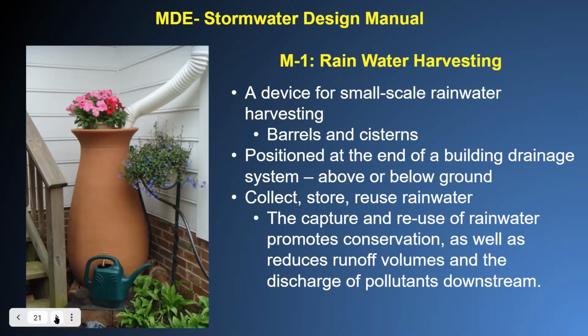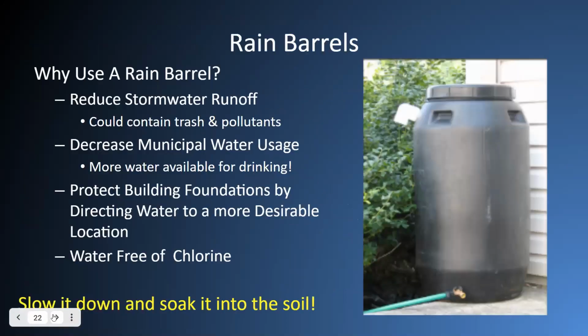Whether you want to use it for a specific purpose in your landscape, or if you just want to have a hose at the end of this collection system where you're just going to let it trickle down and soak into the ground, that's completely up to you. Both purposes are wonderful, and anytime we can get 50 gallons, 100 gallons to stop and slow down, that's the ultimate goal of these rainwater harvesting systems. So the purpose of this class is to talk extensively about rain barrels.